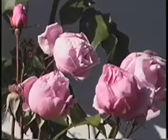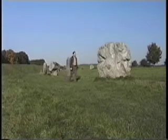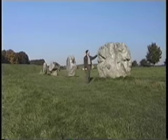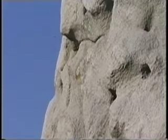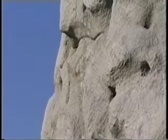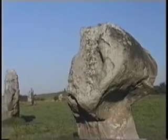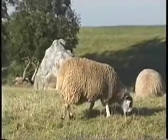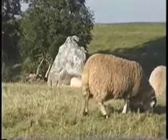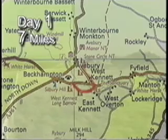Avebury was an important tribal religious center, and is now a World Heritage Site. This hands-on experience of touching history made my mind see things in the stones that made my soul quiver, although the locals don't seem too overwhelmed. We march off to the east and climb the path once more.